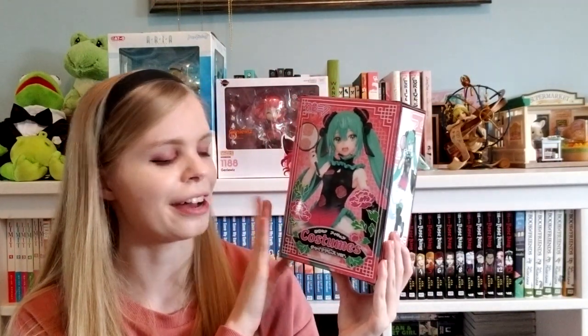So I ended up picking her up from eBay as well for around $35 Canadian, which was really good in my opinion. She is just so sweet, and I'm excited to open her. The next figure that I picked up in March, and the last prize figure that I picked up, was this Chinese dress version of Hatsune Miku by Taito.